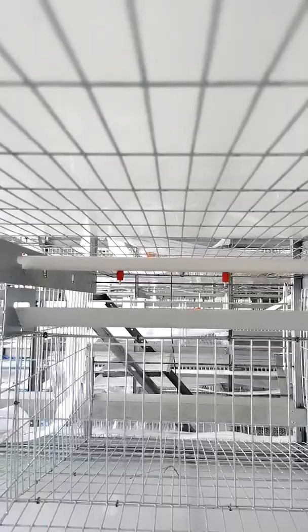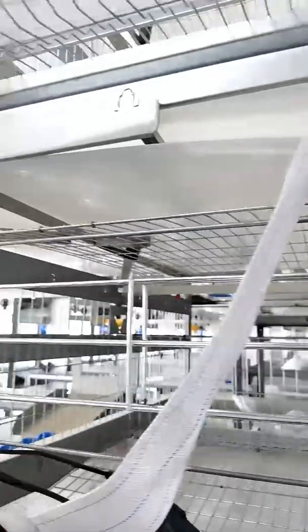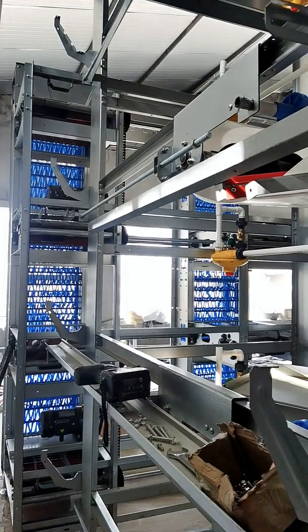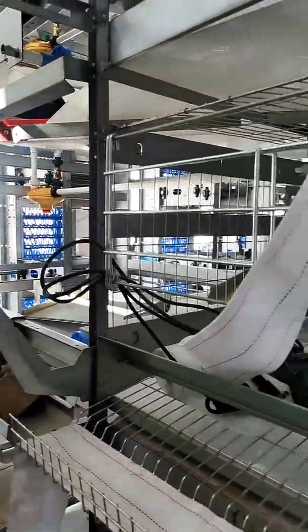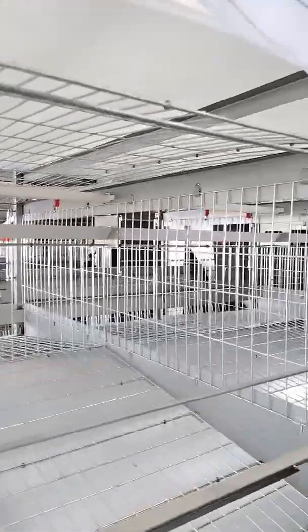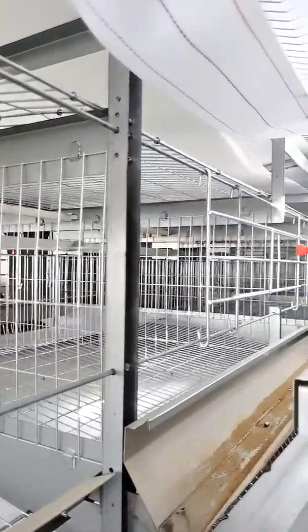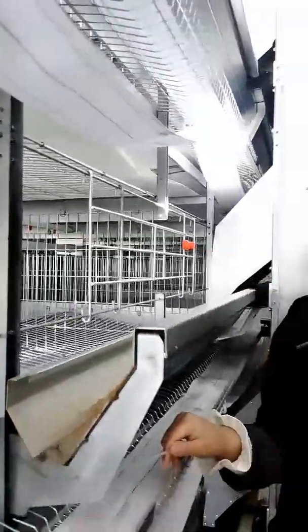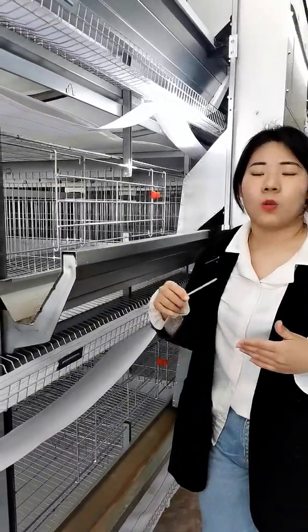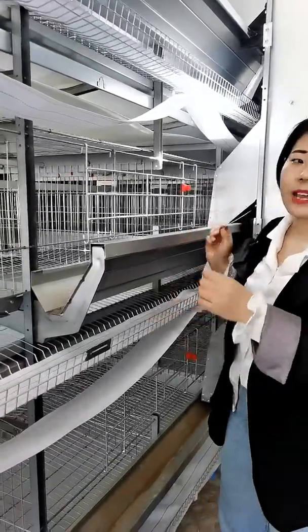You can see this is the front of the chicken cages. So the chickens in the front can get water very easily. But how can we make sure the chickens in the last cages can get water easily? There is a water shortage alarm on the back. If there is no water at the back, the alarm will ring and it can supply water automatically. So it can make sure that all the chickens can get water.